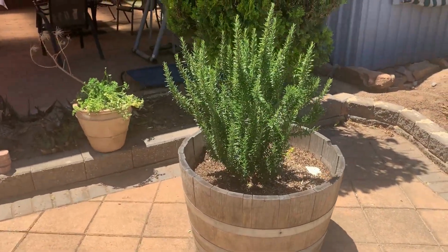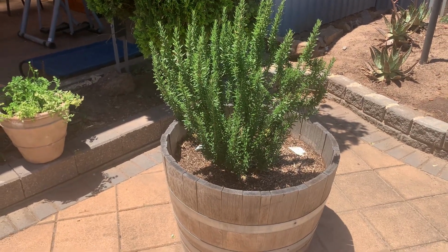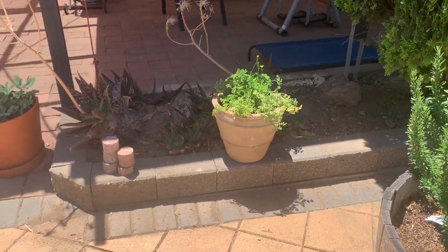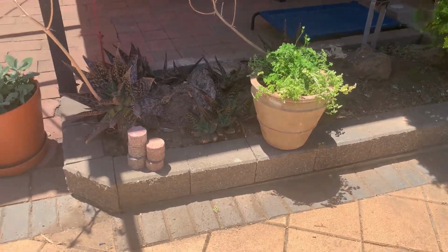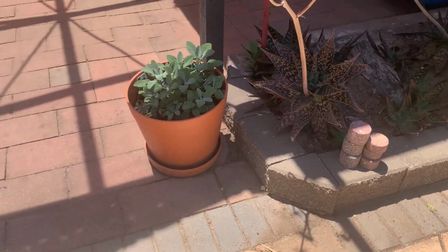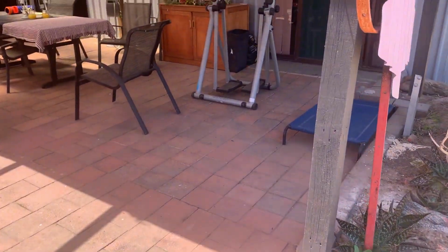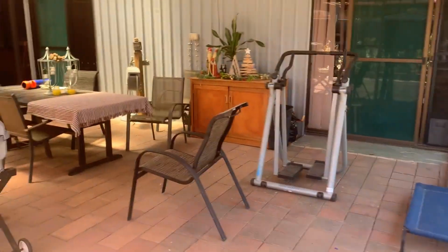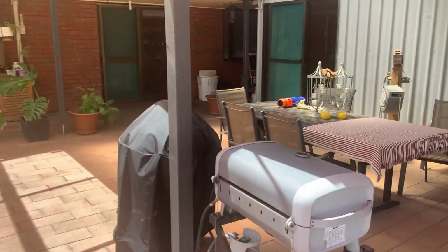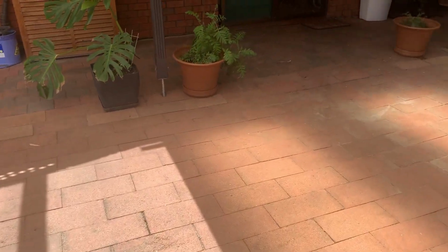Here is our rosemary bush. You may recall seeing that originally, so that's grown well. And our parsley there. As you can see, there's more of those succulent types there. We've got some sage in here. And we are back, so, back into the cool. It was warm.